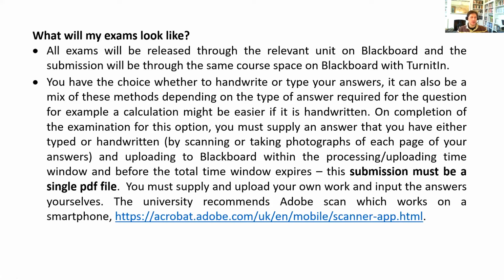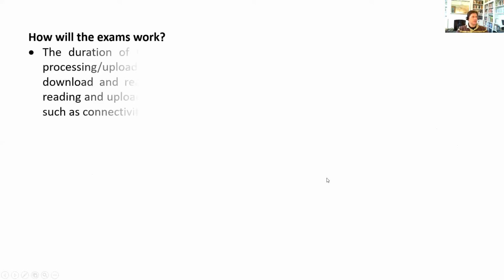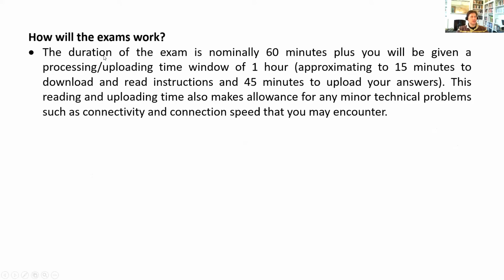If I was doing it, I would just get the question sheet, the exam paper, use pen and paper and work through it on a piece of paper and then take photos. There's a link here, available through the email, which is a way to create a PDF using your smartphone and taking pictures. And we appreciate that will take some time. So the exam window is longer than that.